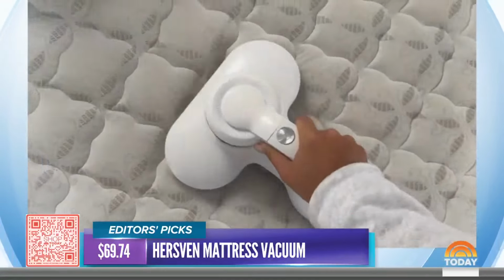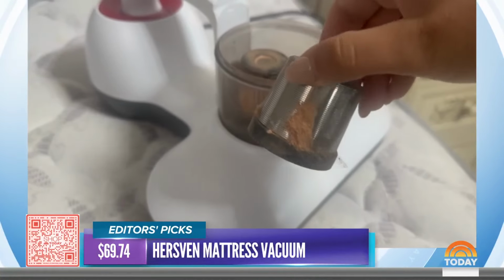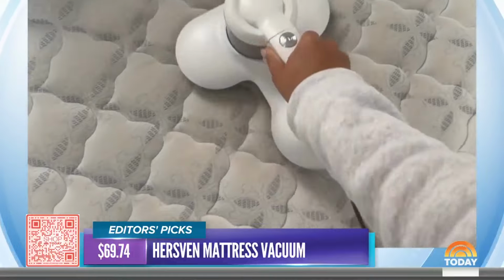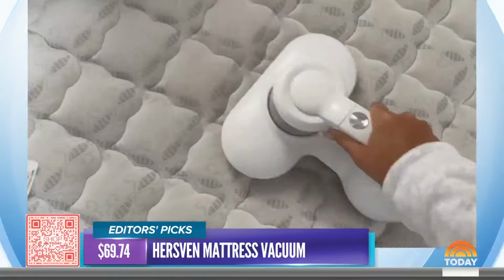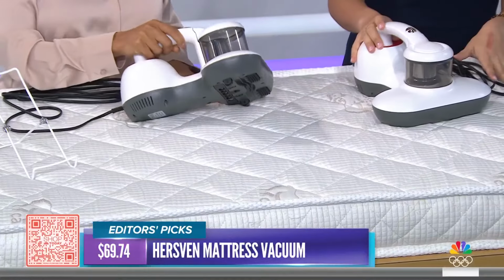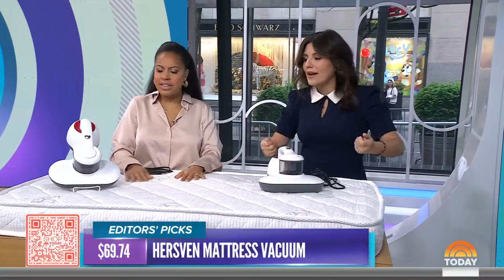So this is a mattress cleaner. Oh, it's a little bit loud. It's really loud. But basically it's going to shake out all the dust. Think about pollen, dander from your pets, dead skin cells, sweat, there's so much stuff hidden in here. And this is on sale right now, 37% off, under $70. So invest in it. What makes it unique is that it vibrates at almost 13,000 vibrations per minute, so it shakes everything out and sucks it right up. It does all the work for you.